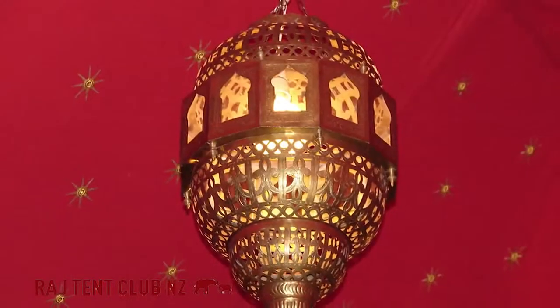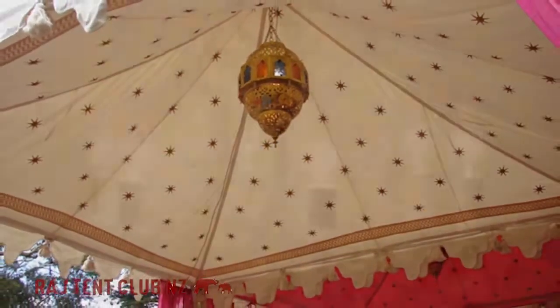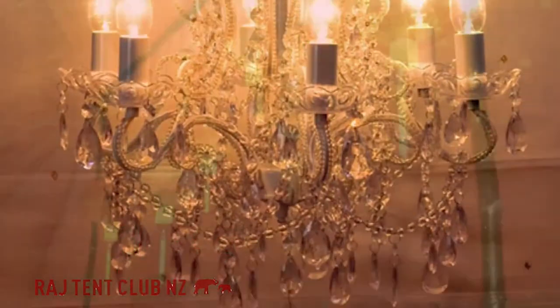Lighting. Now you guys have lighting options? Yep. So we've got our beautiful classic gold Moroccan lanterns. We've got the beautiful white chandeliers. We now have black chandeliers, festoon lighting.